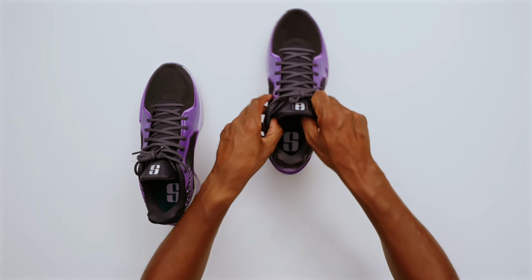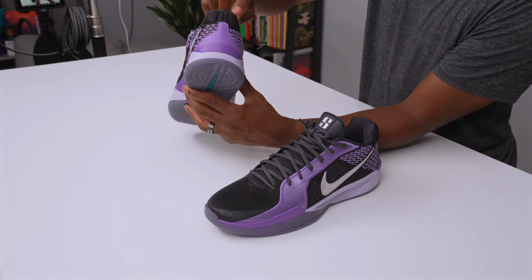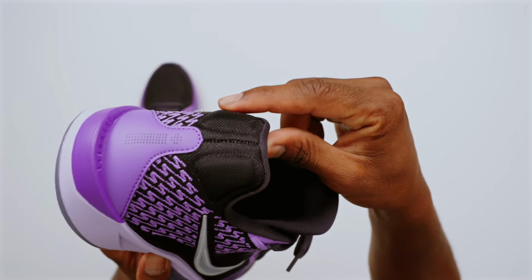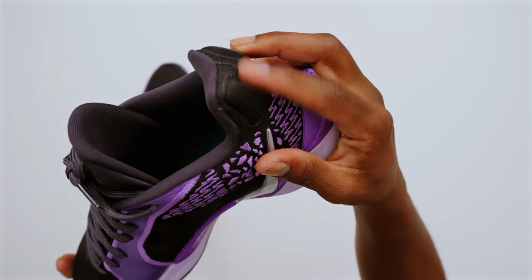The tongue is a little bit thinner, but this area around your ankle and around your Achilles, and there's even an additional bump, so to speak, of padding here on the outside that should definitely keep you nice and comfortable as well. So you have that nice secure fit there.